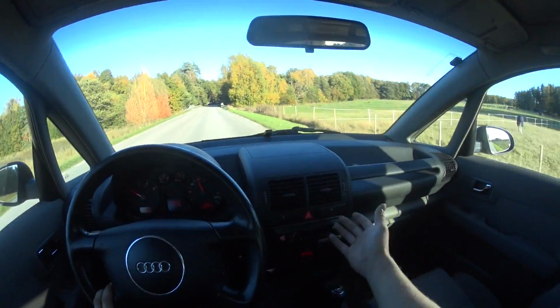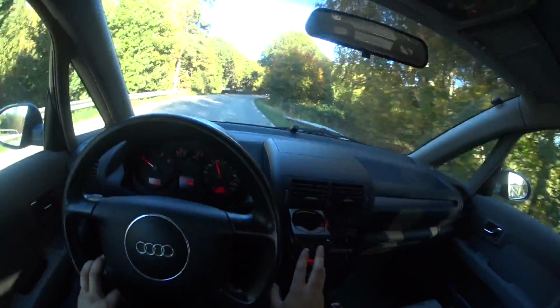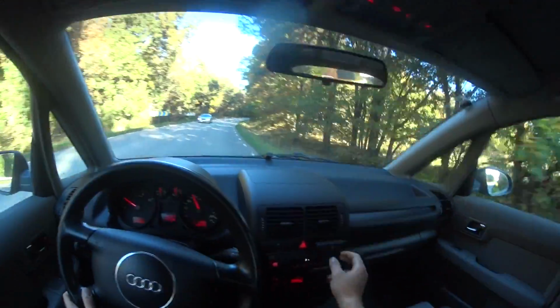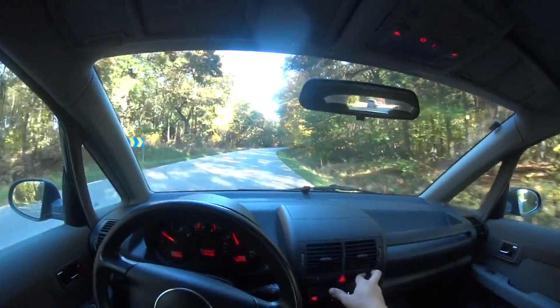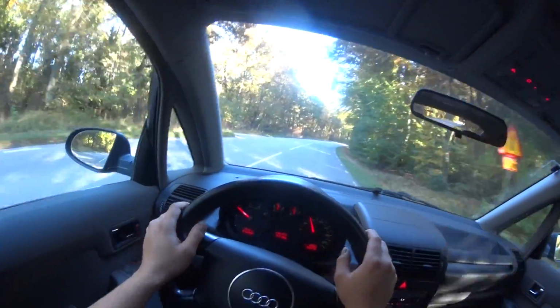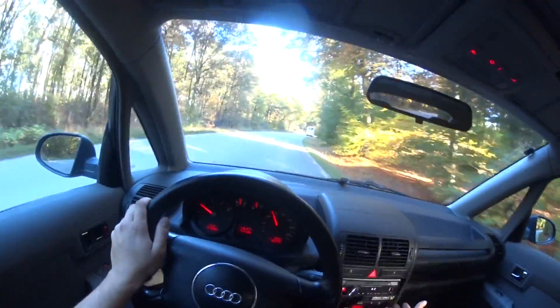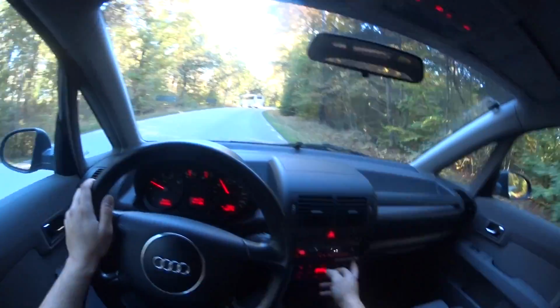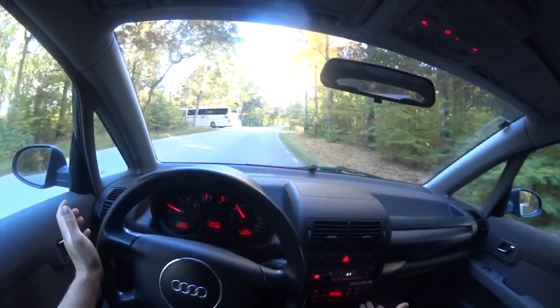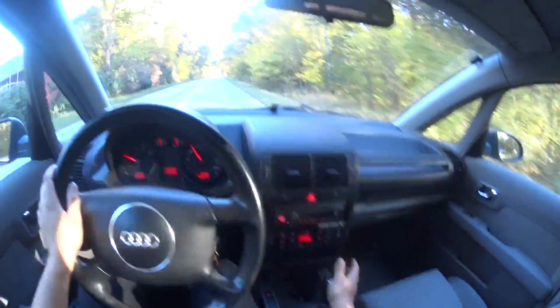All of this, I'm not going to say what I think about it, because everyone thinks differently. I can only say that the A2s have really poor equipment. In base, there are only speakers in the front, with the AC unit sitting in the middle of everything. You cannot put a double DIN here and stuff like this.